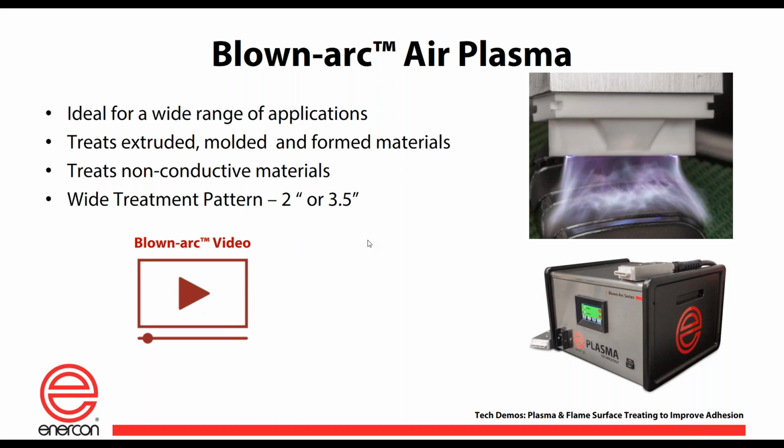We can treat a lot of different materials for printing applications or labeling applications. But let's go to the lab and look at the video real quick, and let's talk a little bit about the blown arc.